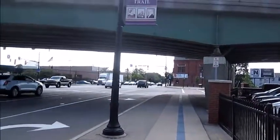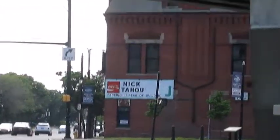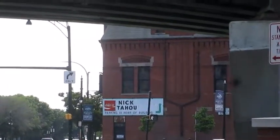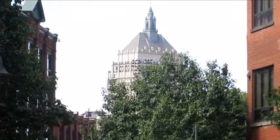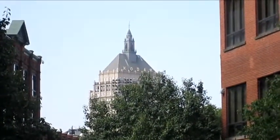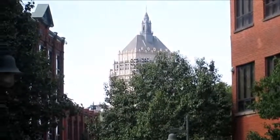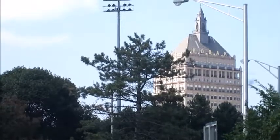Oh, and I was going to show something else. If you can see up here, just a minute. That's a little bit tighter. That's the sign for Nick Tahoe's. It's in an old railway building. And up here, if you can see the sign, it's on top of that building, the one with the pointy roof. That is the Kodak Tower, world headquarters of Eastman Kodak. And there it is, Eastman Kodak.